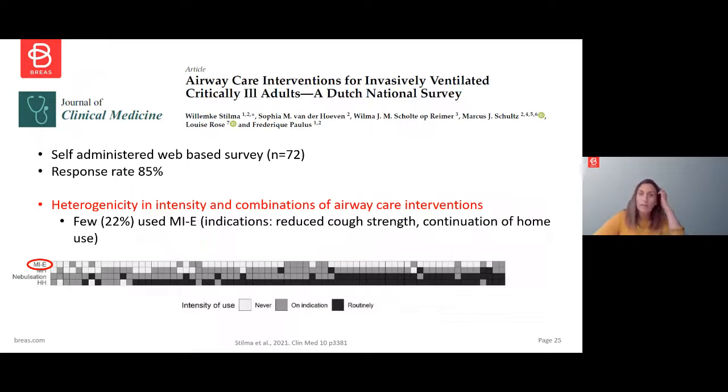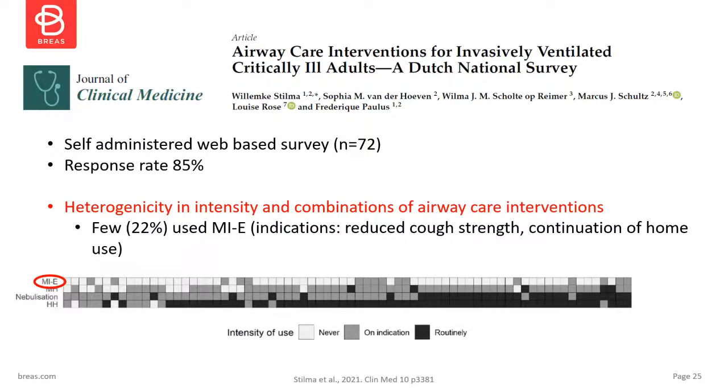No, actually it's not. This is a lovely illustration from a Dutch survey by Wilimke Stilmer, who looked at ICU settings in Amsterdam. Of the 72 surveys that were sent out, she had an 85% response rate, which is really good. As you can see from this heat map at the bottom, each column represents one of the ICUs, and it shows the intensity of use of different airway care interventions. MIE is a little sparse, either never used or only used on indication. So there is quite a heterogeneity in the intensity and the combination of airway care interventions in Amsterdam, but that's probably in agreement with what we're finding in the UK as well, and I'm sure in other places too.